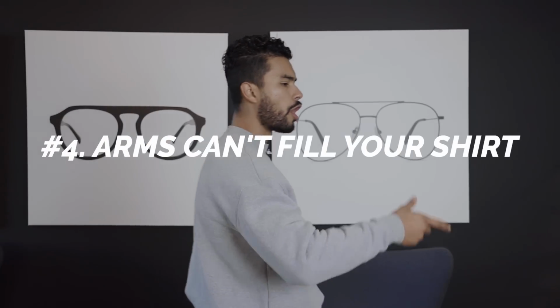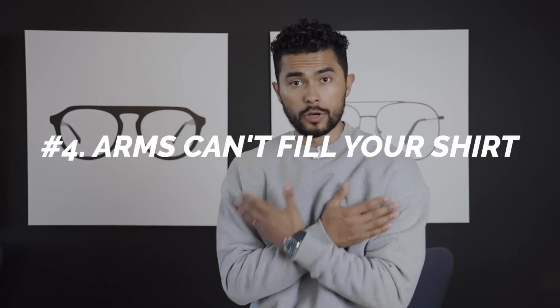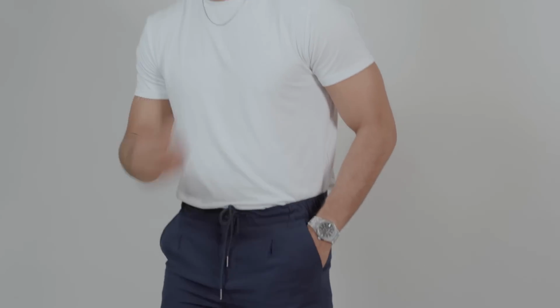Number four, your arms can fill up a shirt. See, when you wear a short sleeve shirt, whatever it is, a button down, polo, t-shirt, you want the arms to show off. You want that shirt to be nice and tight around the biceps to show the world your gains. However, there's gonna be situations where sometimes either your biceps are too small or the shirt's just too large and it doesn't stay put.